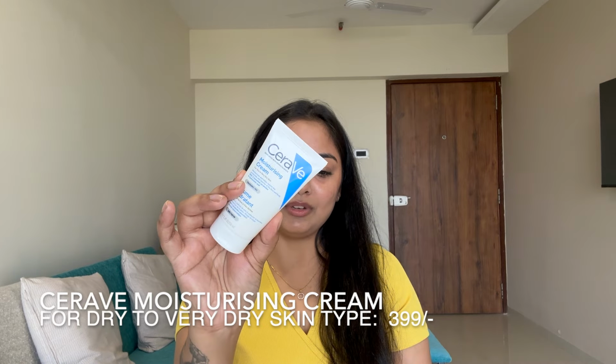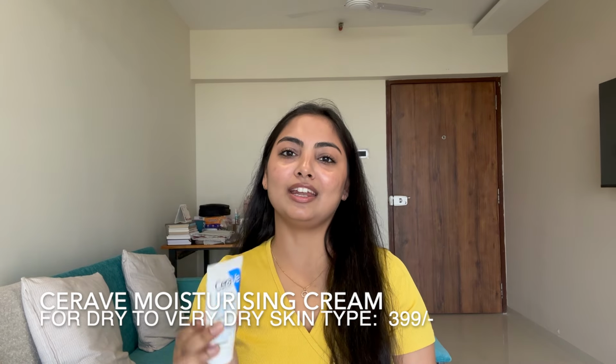The second moisturizer is the CeraVe Moisturizing Cream. Now this has recently launched in India and a lot of people rave about their cleansers and moisturizers. So as soon as they launched, I had to get my hands on this one. They have a huge tub, then they also have a huge tube, and this is the smallest one they have. So I got my hands on the smaller one to check if this suits my skin type or not.